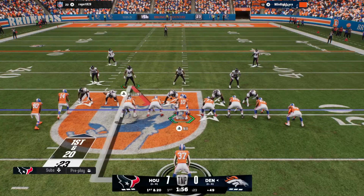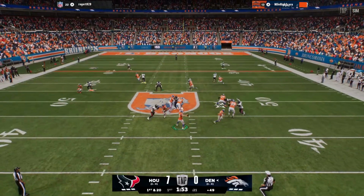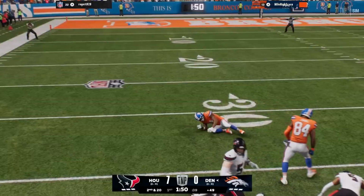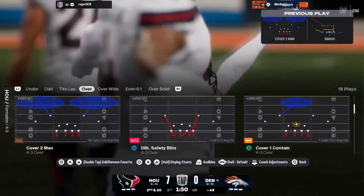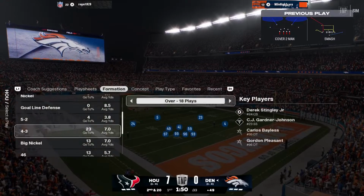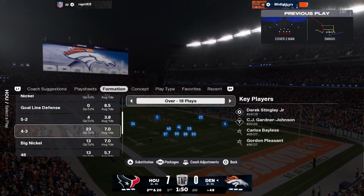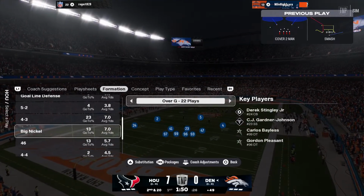Ready to throw is Nix. And that is incomplete. He couldn't hold on through the contact. Brings up 2nd down. Incomplete. That's what you're going to need to do against those big receivers. You got to get in there and get physical with them. That time he got in close, got in tight, and knocked the ball away.